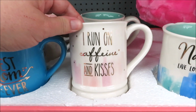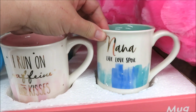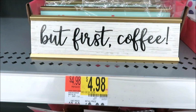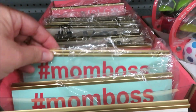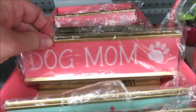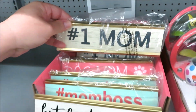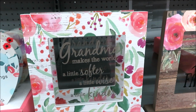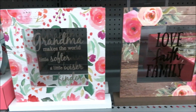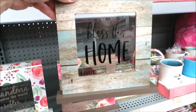Dog Mom, Best Mom Ever, I Run on Caffeine and Kisses, and in Nana, Live, Love, and Spoil. For just under $5, they have some nameplates, but Coffee First, Mom Boss, Dog Mom, and Number 1 Mom. And now back into some decorative items. They have some acrylic window style signs, one for Grandma, this one in Love, Faith, and Family, and in one more version, Bless This Home.